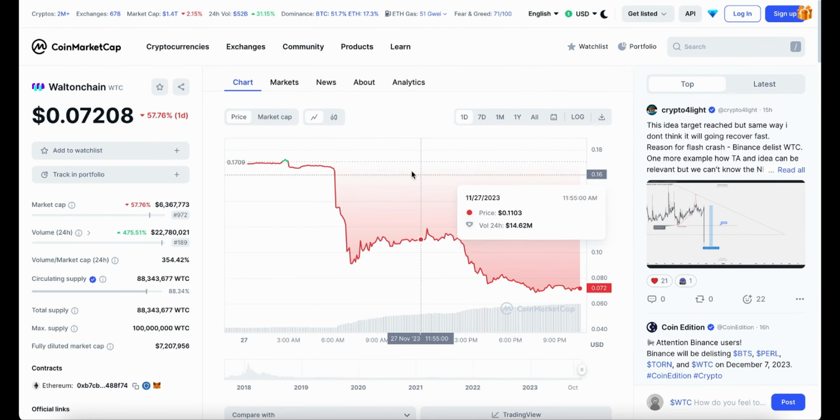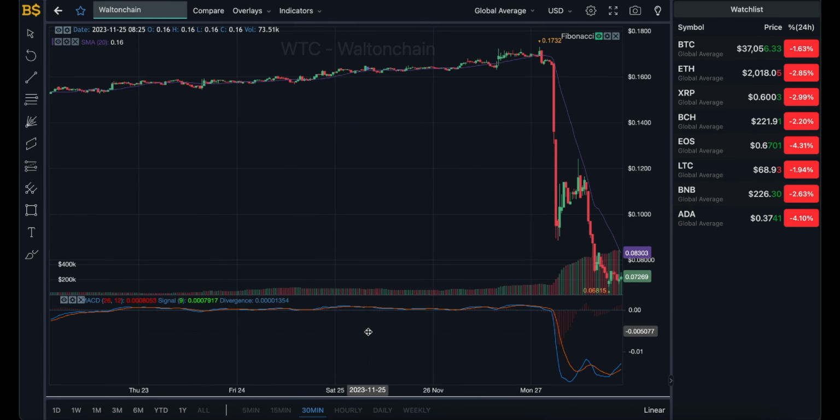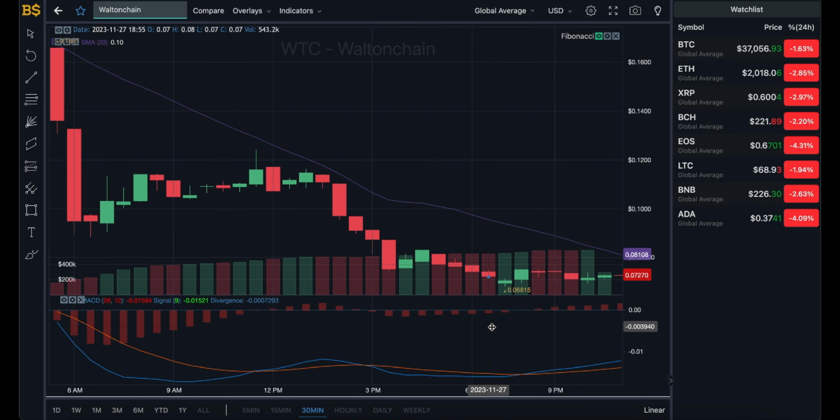So zooming into the 30-minute chart, we are going to be looking at its short-term prediction. Then I'll move on to the hourly, daily and weekly charts to look at its long-term prediction.